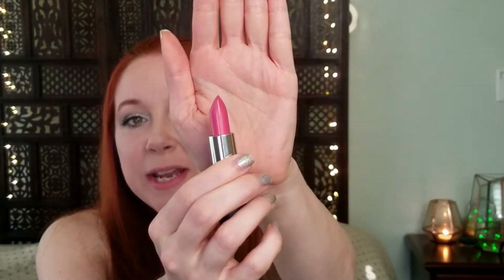So the next color is Belle, which is kind of similar to the last one, though a little bit lighter in shade. It definitely is a little bit lighter in shade and looks a little bit warmer, but I could be wrong. Here we go. This is Belle. So this one's a little bit deceptive.